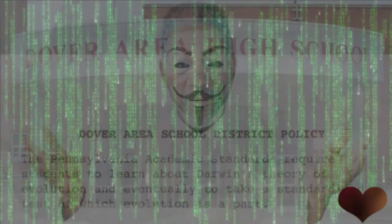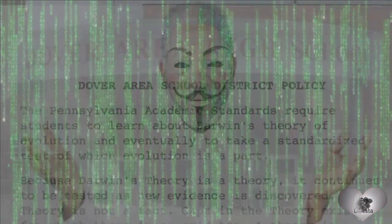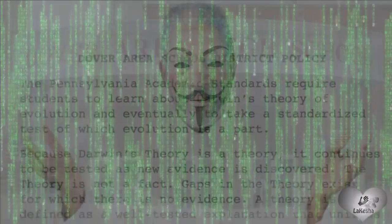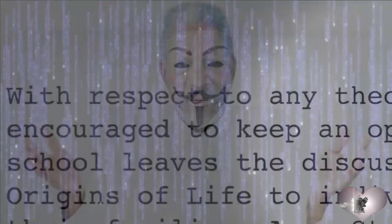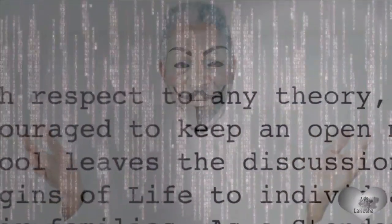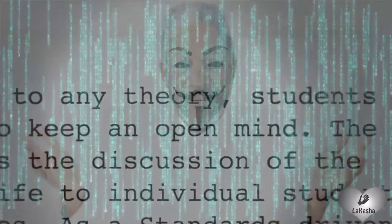The statement told students that Darwin's theory had gaps and continues to be tested as new evidence is discovered. It further announced that there was a view that differed from Darwin's theory called intelligent design, and if students wanted to learn more about it, they could read a book that had been placed in the school library. The statement concluded by encouraging students to keep an open mind when it came to any scientific theory.